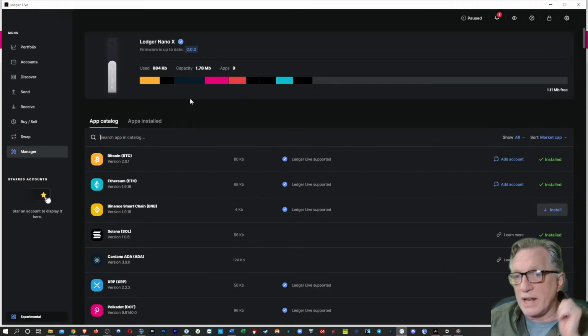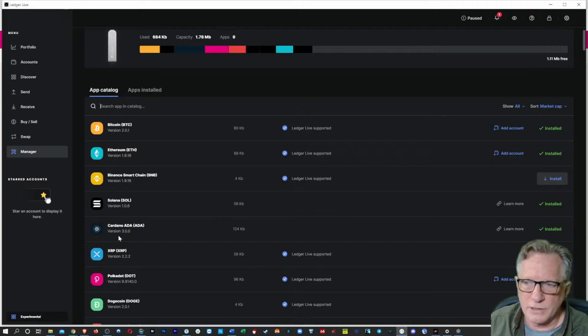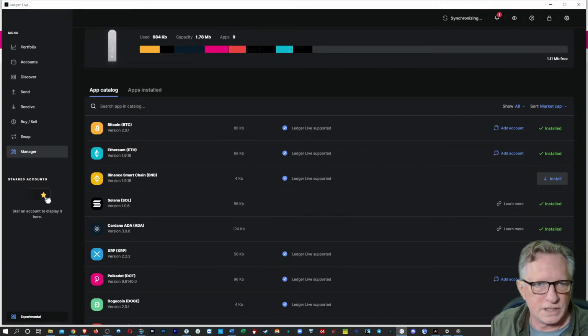Another way you can check you have the latest version of the app: back in the old days, they didn't have the upgrade feature. You just had to eyeball it. When things were going wrong, you would look at your app catalog, like for instance Cardano, and you'd say, okay, the latest version is version 3. And then you would go check your device. I'll show you what I mean. I'll just move this out of the way for a sec.